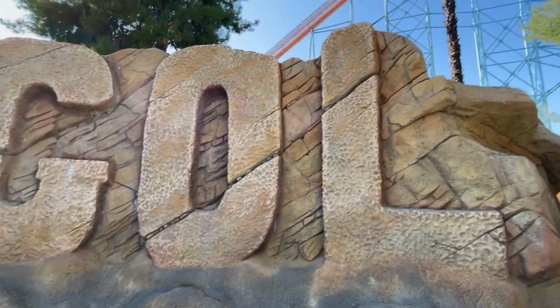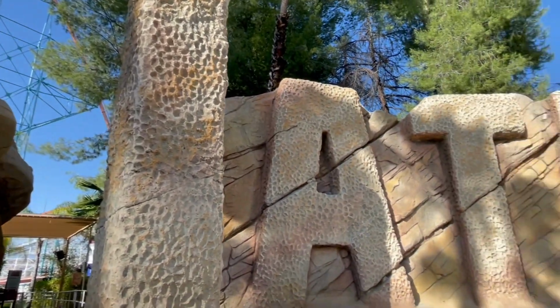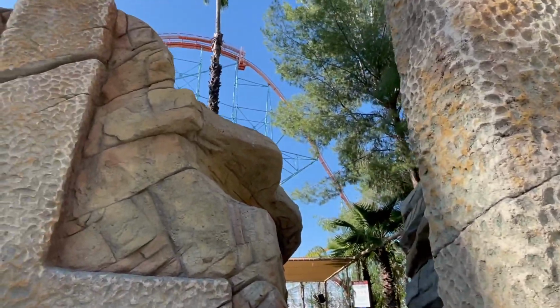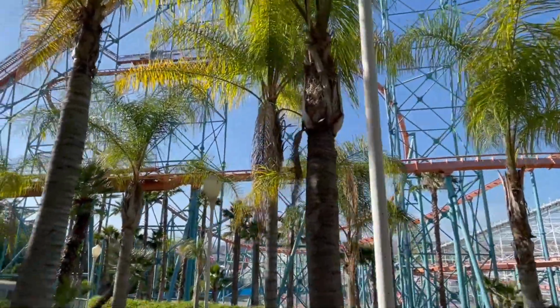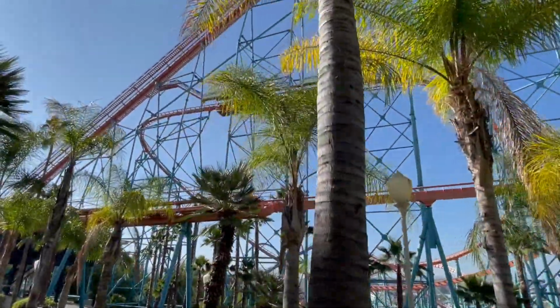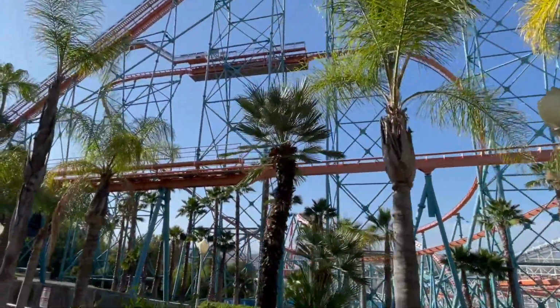All right, next ride we have Goliath, the one and only hyper at Six Flags Magic Mountain. And yeah, a lot of people hate this ride, but I think it's pretty good. I like it. I grew up riding it a lot. So yeah, I'll catch you after the ride.